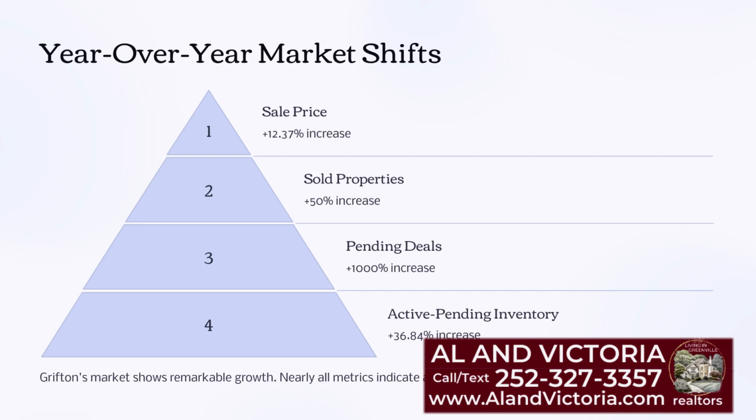And for rental values, the median rent for all bedrooms in Grifton is $1,012 right now, and the rental market for houses is getting warmer and warmer in this area.